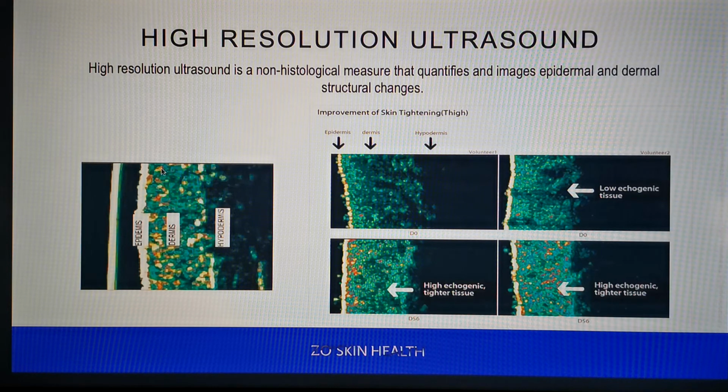When you look to the right now, you'll see a good example of what aged or damaged skin looks like when people first come in. So if you focus on column 1, this is just an example where, again, they're delineating the epidermis, the dermis, and the hypodermis, as you can see with the arrows here.